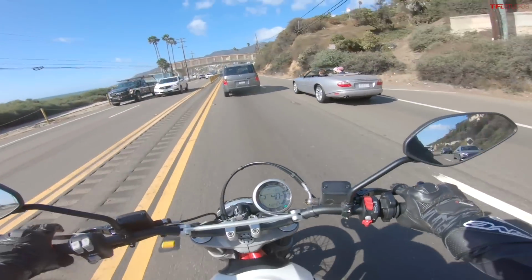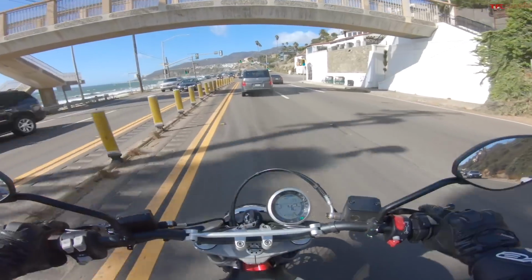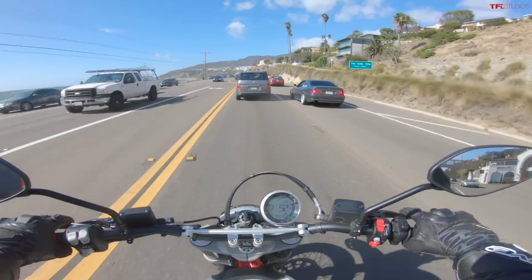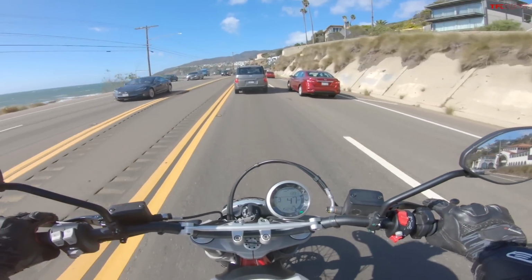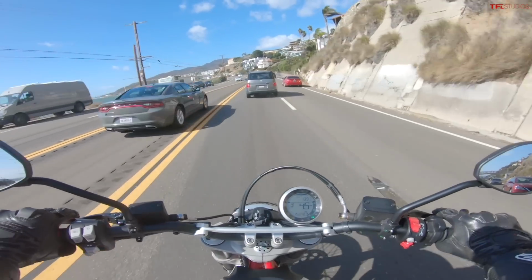And then you have brakes. You have really good brakes. Single disc up in the front, but it's all beefy Brembo stuff. Brembo caliper in the rear too. So yeah, this bike will bring you down to a stop pretty easily and with a lot of confidence.